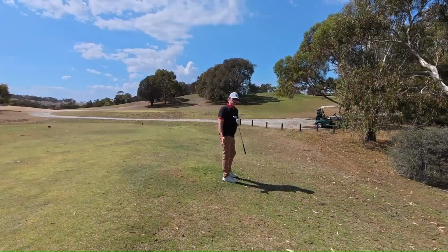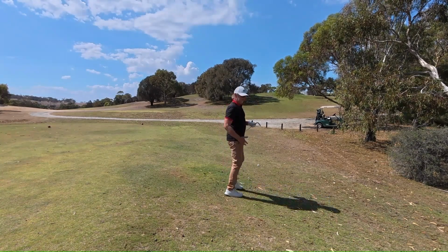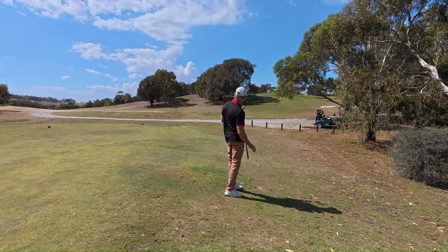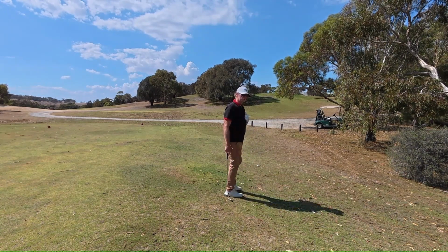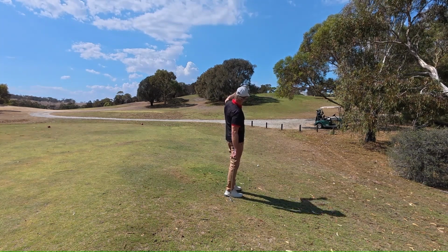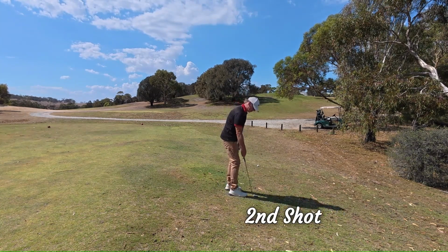Well, that tee shot wasn't the one I was looking for. I've hit it left and it's all downhill, so I'm a long way from the green here, and it's a par 3, so I've got probably a 35 metre shot back to the green over the top of a tree. I've got to stop it quick because the pin's cut close to the edge. Wish me luck.